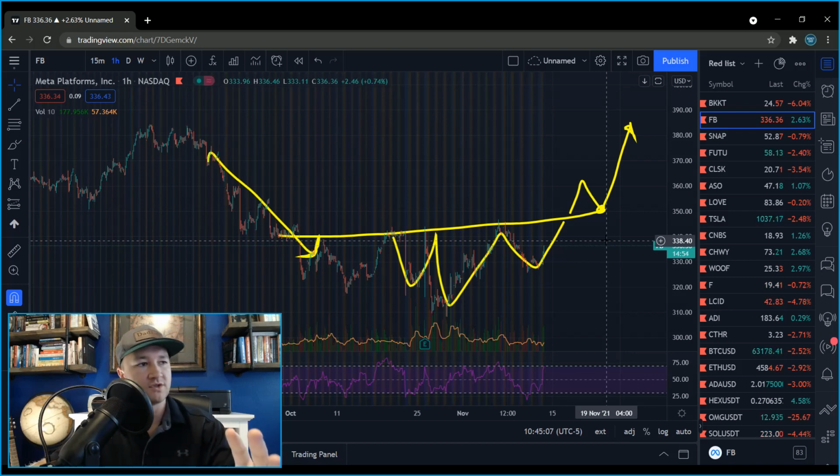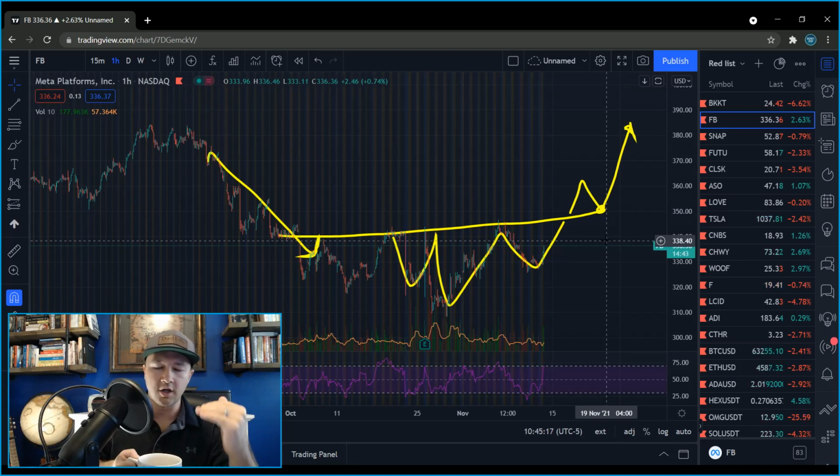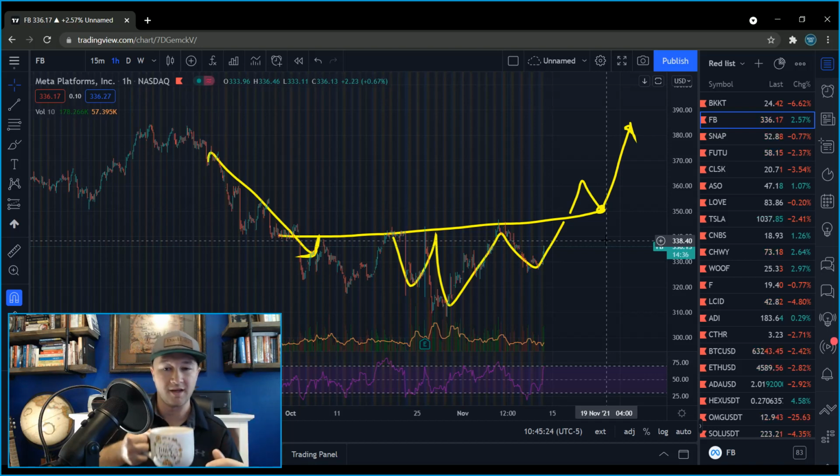This is just a rough sketch, my little drawings, my squigglies. I'm not very good at drawing, so please forgive me here. But that was just to give you a really general idea of what I'm looking at. Now I'm going to go in there and make a little more precise of a neckline, and we can base a price target off of that neckline.